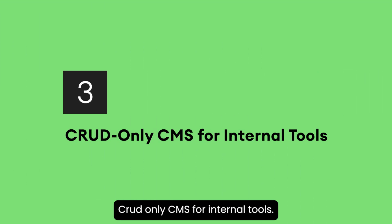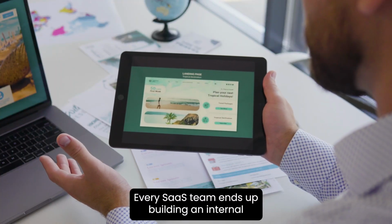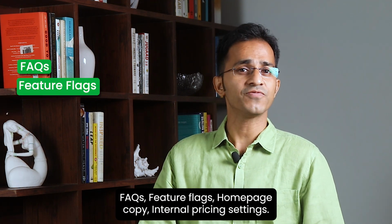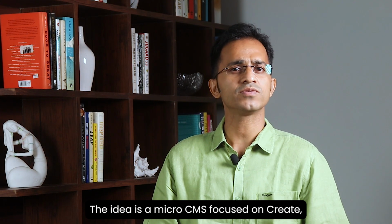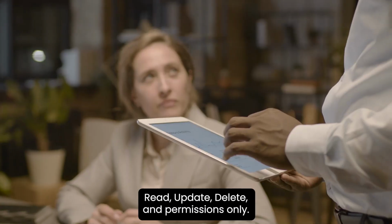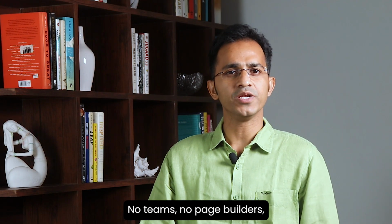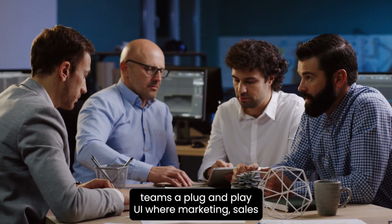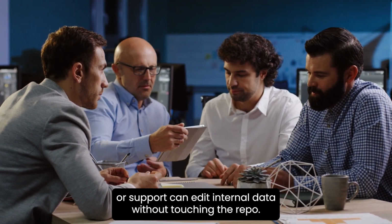Idea number 3, CRUD-only CMS for internal tools. Every SaaS team ends up building an internal CMS for data that doesn't need to exist in the main app. FAQs, feature flags, homepage copy, internal pricing settings. The idea is a micro CMS focused on create, read, update, delete, and permissions only. No themes, no page builders, just authenticated version storage of structured config data. Give dev teams a plug-and-play UI where marketing, sales, or support can edit internal data without touching the repo.